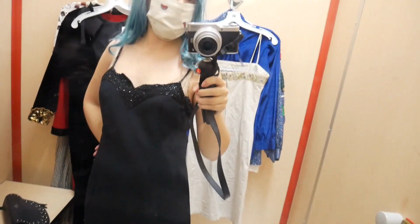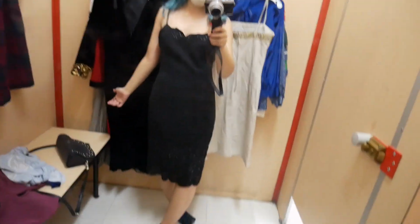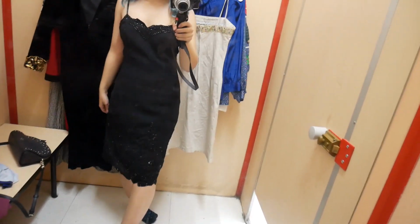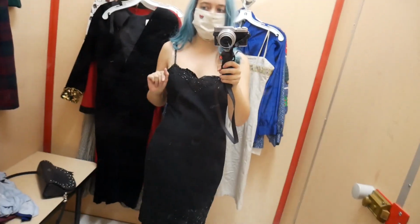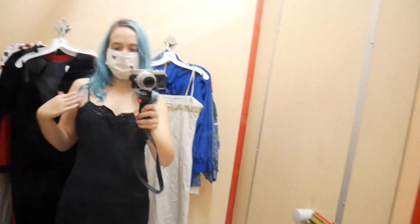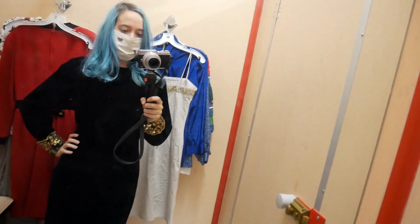However, it wasn't quite my style, so I did buy it, but not for me. I am putting this up in my shop just because I thought the neckline and the hemline were so beautiful, and it was a pretty well-made dress and in such good condition. And so I did pick it up, even though it doesn't quite fit me, and I am going to resell this guy. This here I thought was really fun.